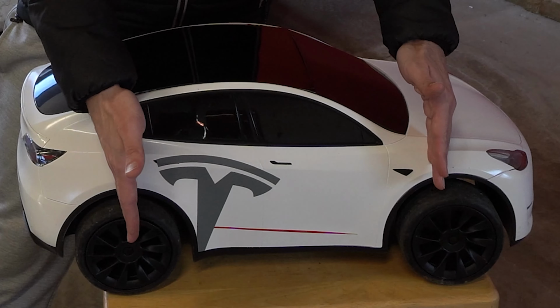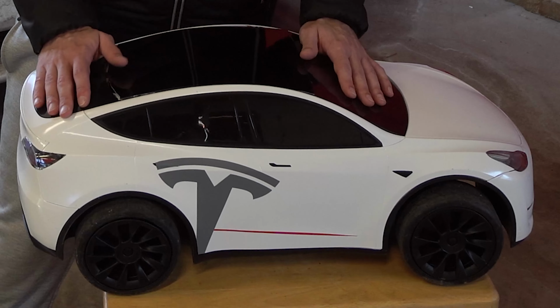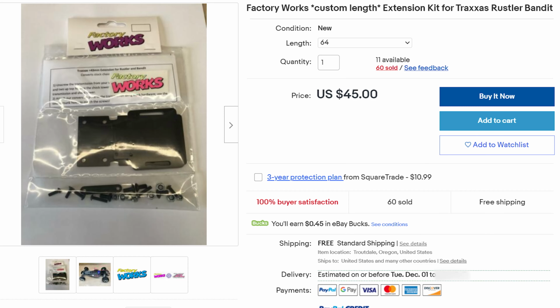So the Traxxas Slash would have a tire here and a tire right about here, but that doesn't line up with where I need it. So I needed to elongate that, and I actually found an eBay seller. I'll go ahead and link him down below.